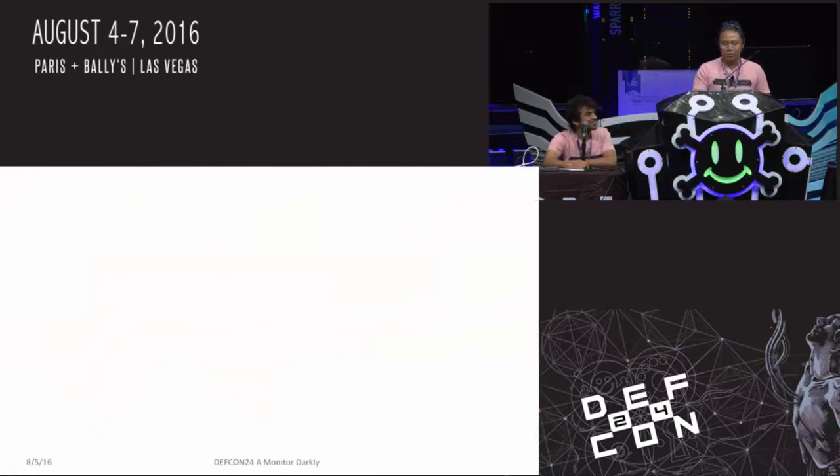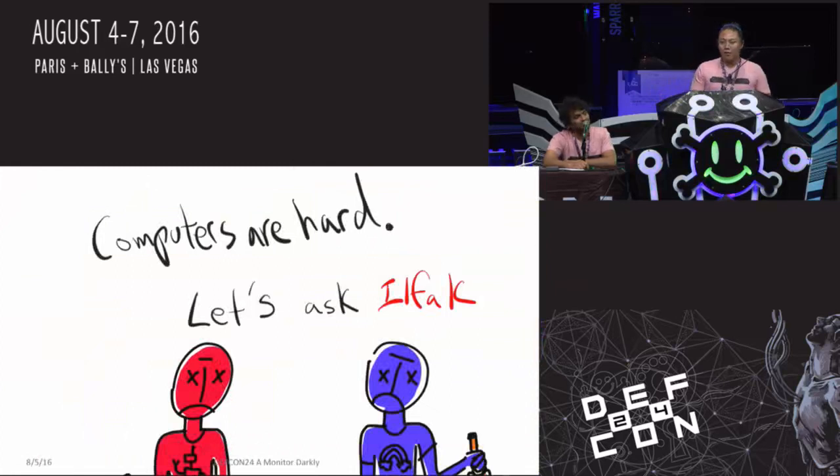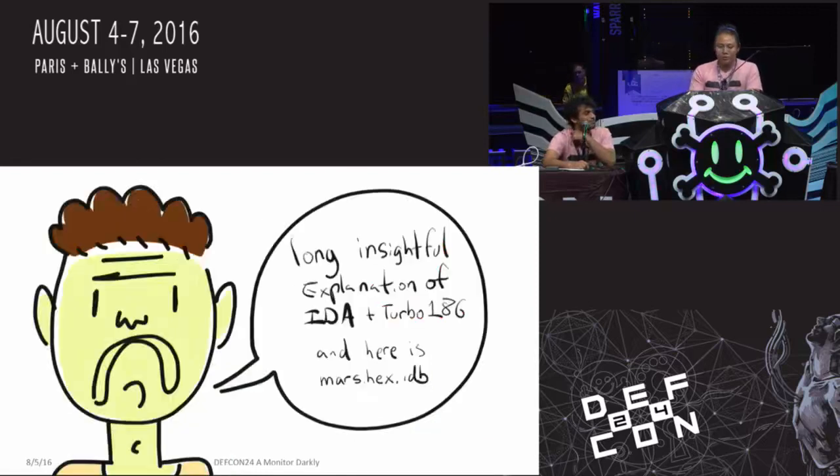And Jad and I are sitting around, and this is really bothering us. I have no idea how this works. Computers are hard. So we just write Ilfak an email. And in 6 or 8 hours, Igor responds with a long, insightful explanation of how IDA works with Turbo 186, and he also already disassembled this thing for you. Simple. So this Mars Hex is basically a piece of handler run on the monitor to update the firmware on the device. It was like a 200 kilobyte, I think 2 megabyte file. And he reversed everything, and it was perfectly disassembled, and he gave it back to us. So we thought, we will do something like this with the firmware of the monitor.